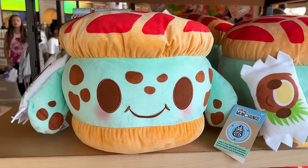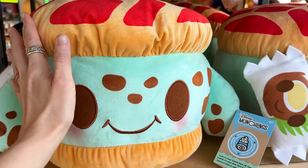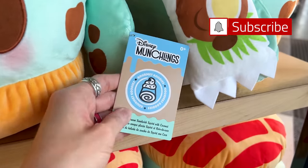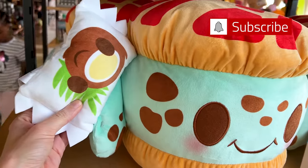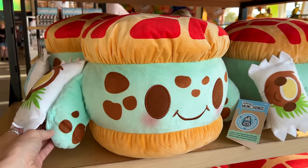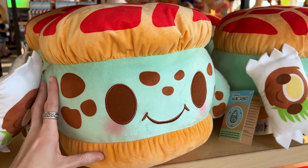First thing I want to take a look at are the new Munchlings. I love Munchlings, and this one reminds me of Baymax, doesn't it? And this is from the collection Gourmet Goodies. It's a concha ice cream sandwich Squirt with coconut. Now, it does look like a turtle, and I love that they did Squirt. Squirt is so cute. Here's the concha. And yeah, what do you think?